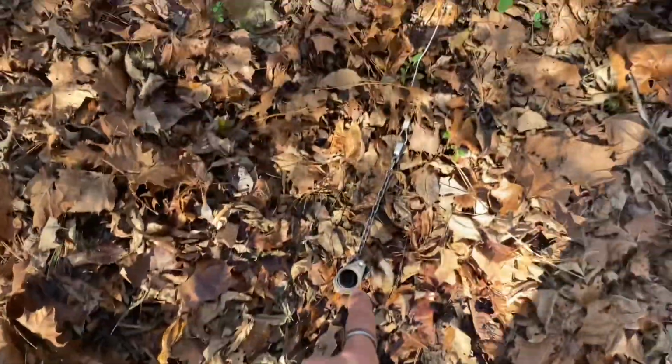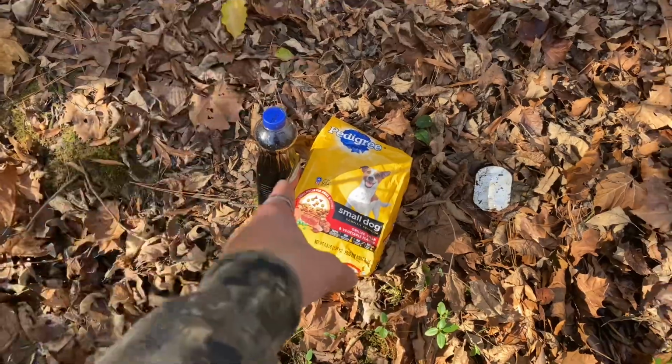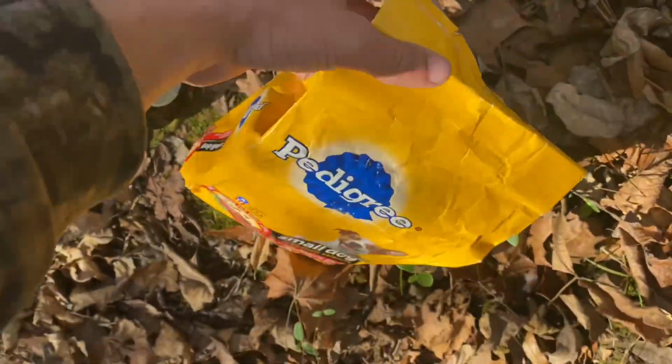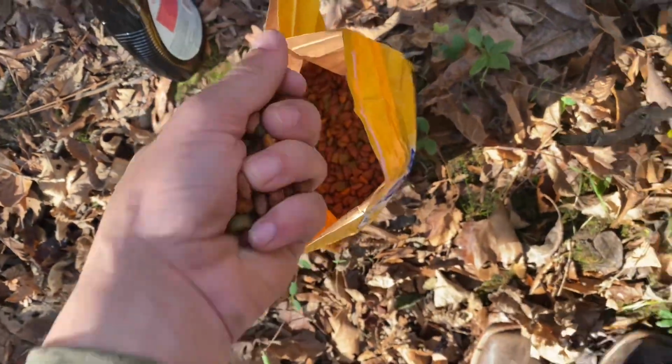All right, guys, got the trap set here. I just poked it. You just stab it down on the ground after you set it. We're gonna grab some of the good old Pedigree dog food and the maple syrup, or I mean the pancake syrup, and we're gonna bait that thing up. So grab the dog food here. Open this up. A lot of people like to put it in a smaller container, but this is a small bag, so I don't think I need to.